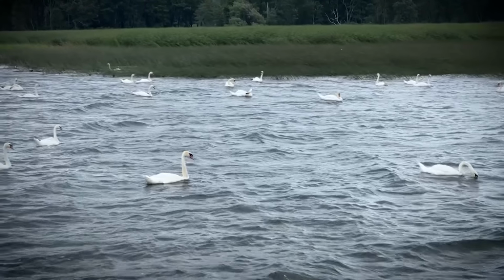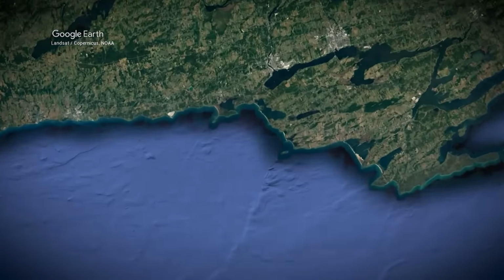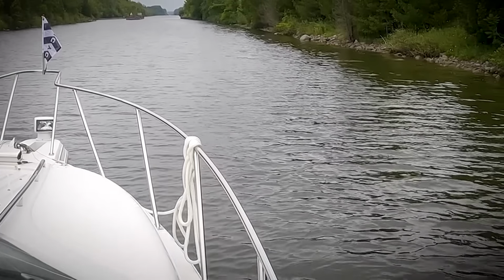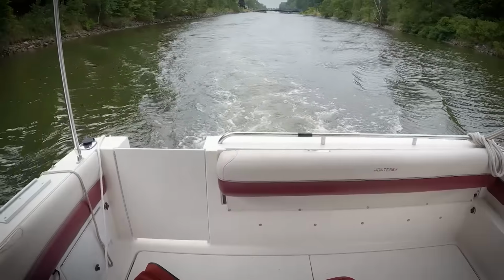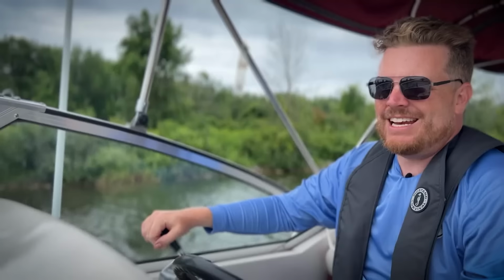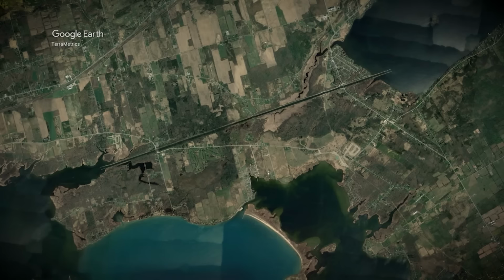We're out of the big lake, we're out of the big chop, and we are about to enter the Murray Canal. It is notably unnotable in terms of scenery. I mean, trees, nature, all that kind of stuff, but it is a straight ditch cut through about 8 kilometers long or 5 miles, and it just is a straight shot.